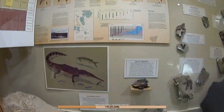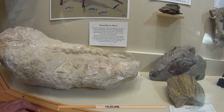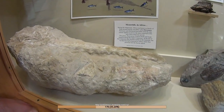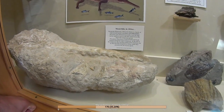Sorry, everybody. This is meanwhile in Africa. During the Paleocene, Africa was home to a family of long-snouted marine crocodiles called dyrosaurs, not to be confused with dryosaurs, which are a kind of ornithopod dinosaur. Anyway, dyrosaurs and chelonioid sea turtles were the only marine reptiles to survive the mass extinction at the end of the Cretaceous.